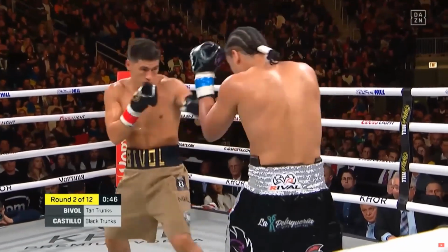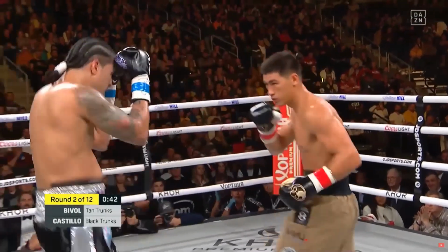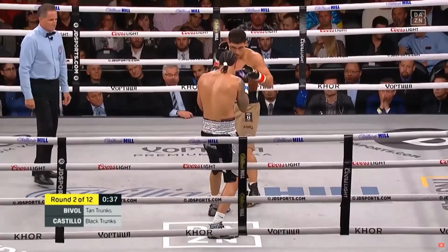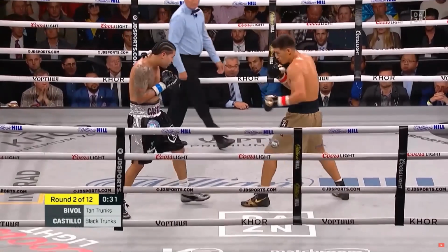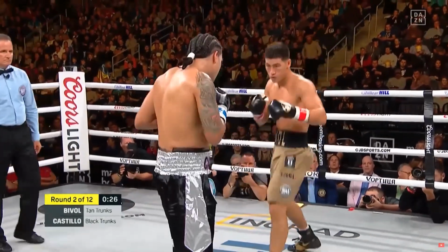Be interesting to see if Castillo understands that he's not winning this round and wants to put together something at the end. See if he can steal a round with a punch. That was the first combination that Bivol has thrown that landed.